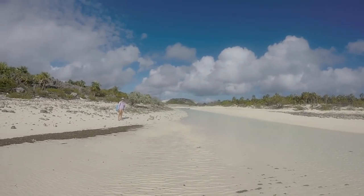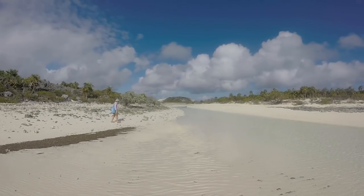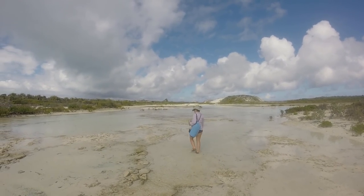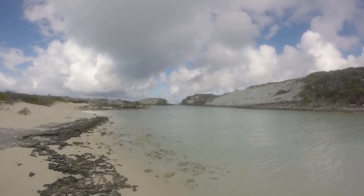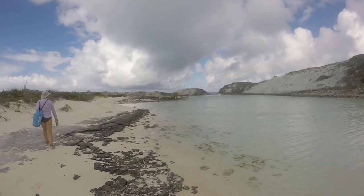Rachel's bubble bath area on Compass Key. Little hike across the island through this little stream. Right under that. Wow. Awesome.